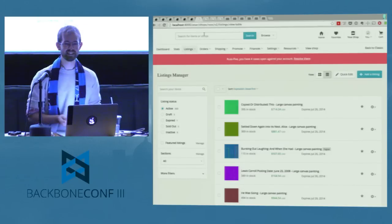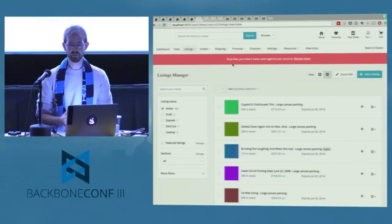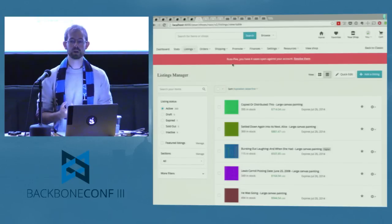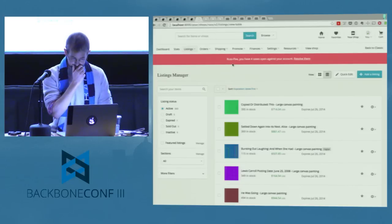Okay, so this is the Etsy app. And I wanted to show this example because A, I've been working on this for the past year along with a really great team at Etsy, and I'm really excited about it. And B, because it's a larger app, like this is something that probably looks closer to what y'all are working on back at your jobs.